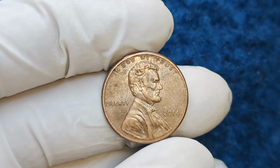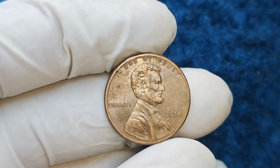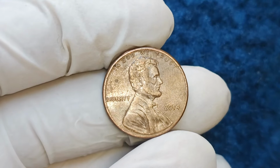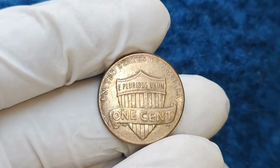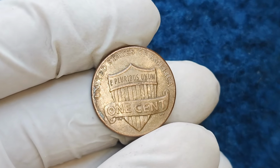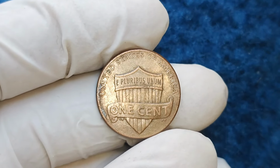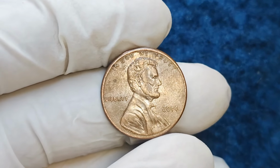So, picture this: you're digging around in your couch cushions, looking for spare change, and you stumble upon a penny that looks a little different than the others. Maybe it's shinier, maybe it's just sitting there like it's the king of all pennies. Well, what if I told you that one of those pennies could be worth $1.6 million? Yup, you heard me right, $1.6 million. Sounds like something out of a treasure hunter's dream, right? But it's not a dream, it's the reality of the 2014 no-mint-mark Abraham Lincoln penny.